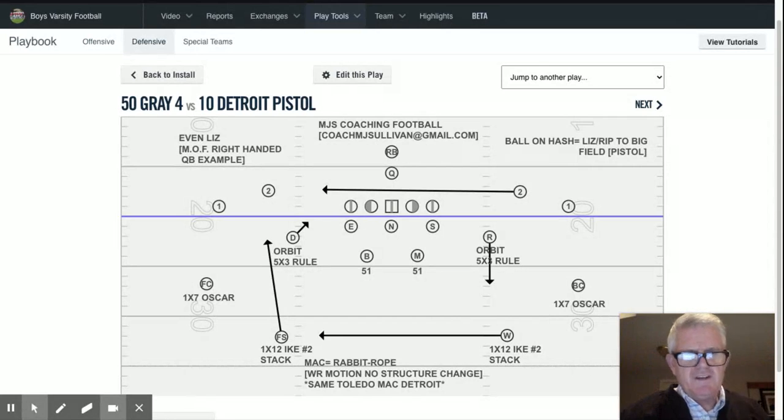So one of the keys here to 10 personnel formation Detroit is how do you determine the pass strength? I mean, it's equal. It's even, literally, 2x2. No tight end for run strength. So we say in the middle of the field, we go to the quarterback arm. If he's a right-handed quarterback, it's going to be Liz. Left-handed quarterback is going to be Rip. When the ball is on the hash, it's automatic big field. Liz or Rip to big field.